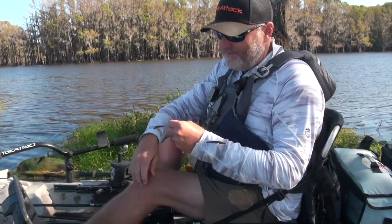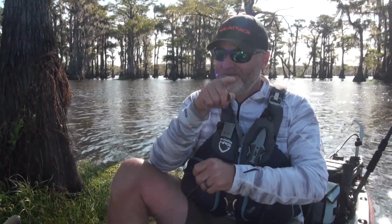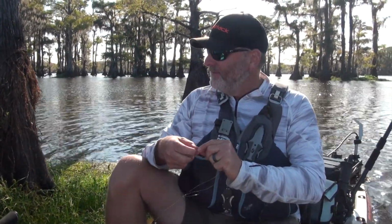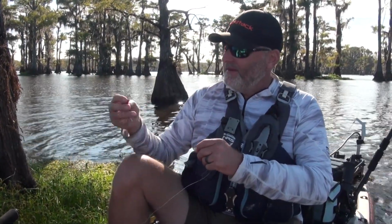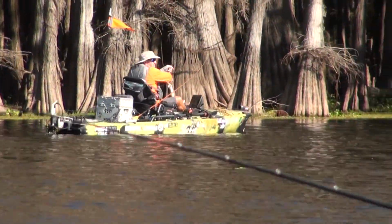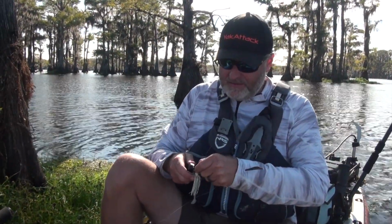Yesterday, what I found was most of my fish were coming along the wood line, not so much out in these open areas. And Tim, as I was getting ready to say that, just caught one along the wood line. So there might be something to that. Where you see the big, massive clumps of forest and trees, I was throwing back in the trees, and that's where I was getting a lot of my bites. I didn't get a lot of bites out here like this. This is what looks good, but I'm not getting much, so I'm going to head closer to the bank and see what happens there.